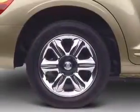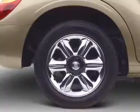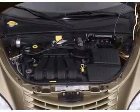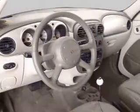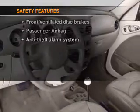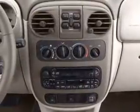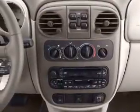Air conditioning, power door locks, power windows, power steering, cruise control, power mirrors, an AM/FM stereo with a CD player, an adjustable tilt steering wheel. And for your peace of mind, the following safety equipment is included: front ventilated disc brakes, passenger airbag. Call today to schedule a test drive.